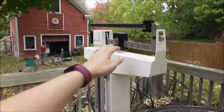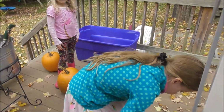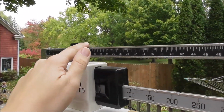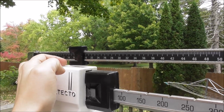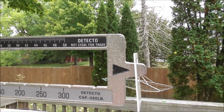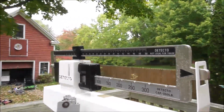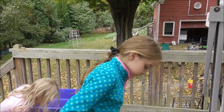Hang on, we gotta set this to. Okay, how many pounds do you think it is? Around 10, 15. You think 10, 15 pounds. All right, let's see how much this is. I think it's heavier than 5. Okay, well, we know it's heavier than 10. 15. Let's say 16 pounds. Right there. 16. All right. It's got a little dirt on it, so we'll call that 16 pounds.